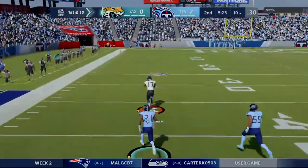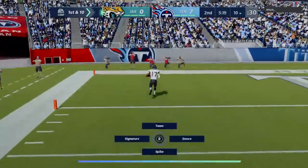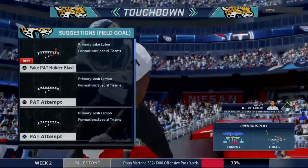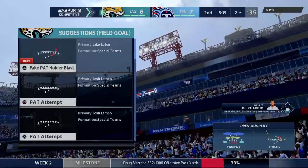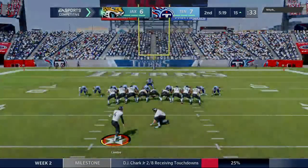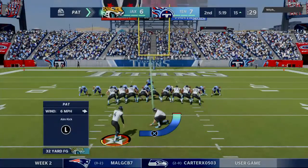He's got a man complete. The 30. 10. Touchdown, Jaguars. DJ Chark, an even 90 yards. And the Jaguars are within an extra point of tying this one up. Josh Lambo lining up. Good start to the season for him. He had the touchdown last week in the opener and a second one in week 2 now.